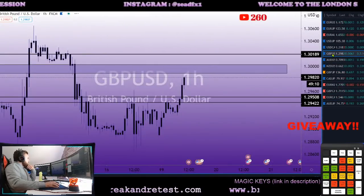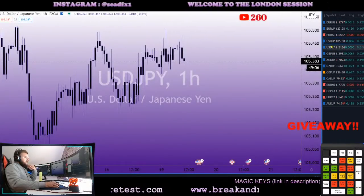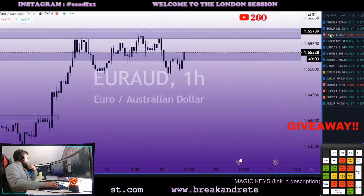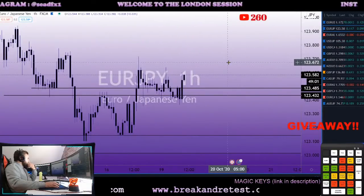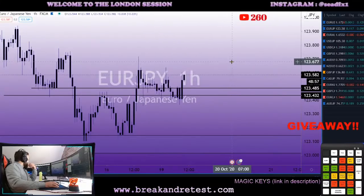I don't know. We have the next 1 hour candle open, but still don't have any good break and retest happening. I don't know. Maybe still have time.